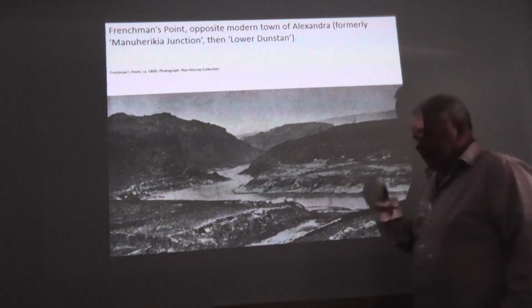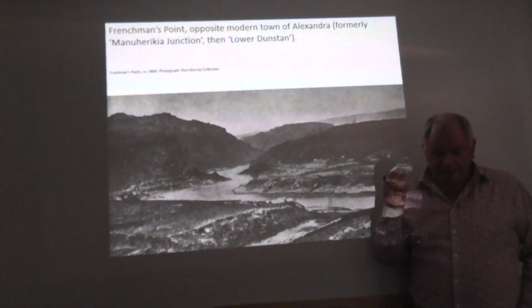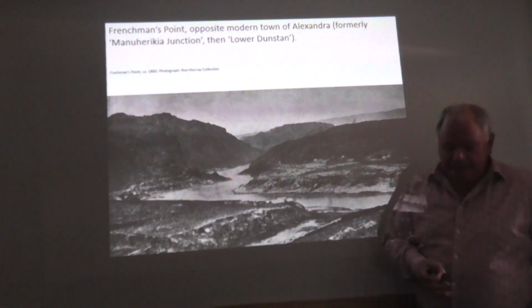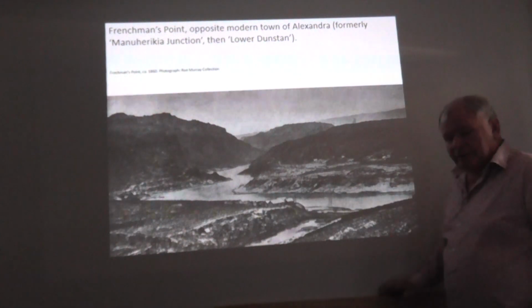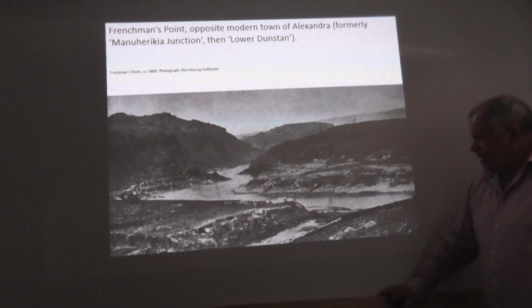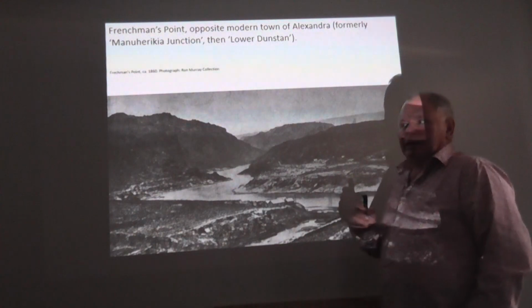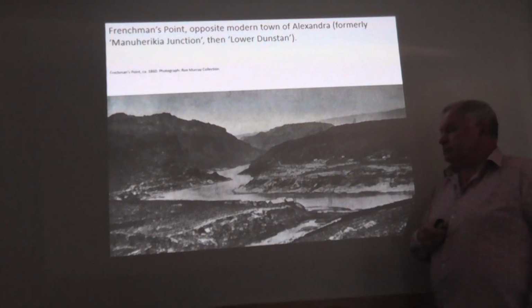It's called Frenchman's Point because it was mined by Frenchmen. It was Jacques Bladier and Jean Desire Ferrot, and they were the main shareholders. But this is early days of Manahera Junction. Later became known as Lower Dunstan. Later became known as Alexandra. And Frenchman's Point, they mined this for 24 hours a day at one point. This was in the 1860s.